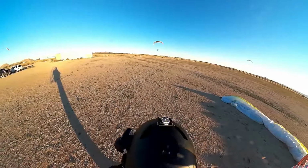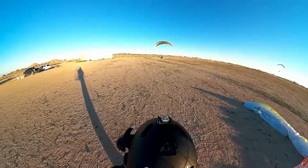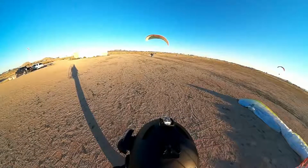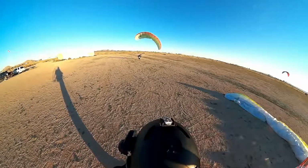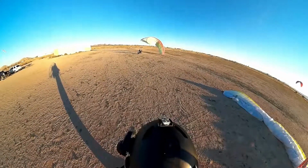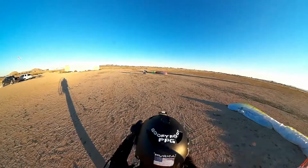That's Taka coming in to the left. That's a trike on the right. And poor Taka, he came in, smooth landing, and he turned around and he accidentally tripped and fell down. So I was glad to catch that on tape because he always has perfect landings and launches.